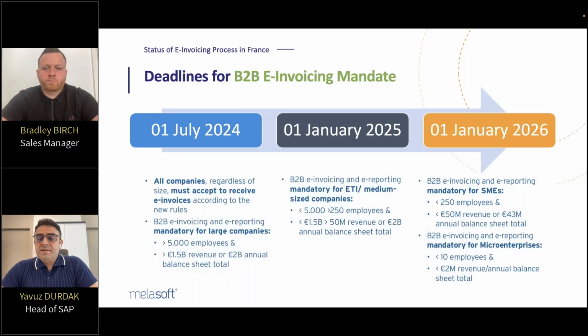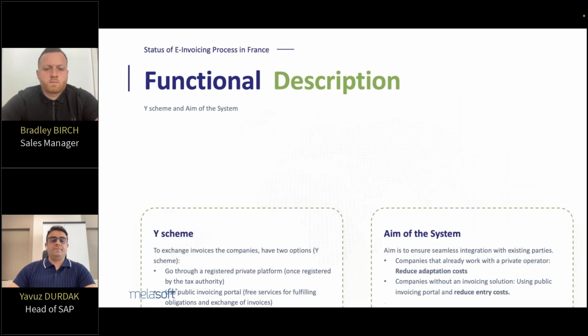Finally, the other companies, the SMEs and the micro enterprises, should pass to the e-invoicing process starting from 1st of January 2026. These correspond to SMEs if they have less than 250 employees and their revenue is less than 50 million euros or their annual balance sheet total is smaller than 43 million euros. On the other hand, micro enterprises correspond to companies that have less than 10 employees and less than 2 million euros revenue and annual balance sheet total. So these are the critical dates in terms of e-invoicing.